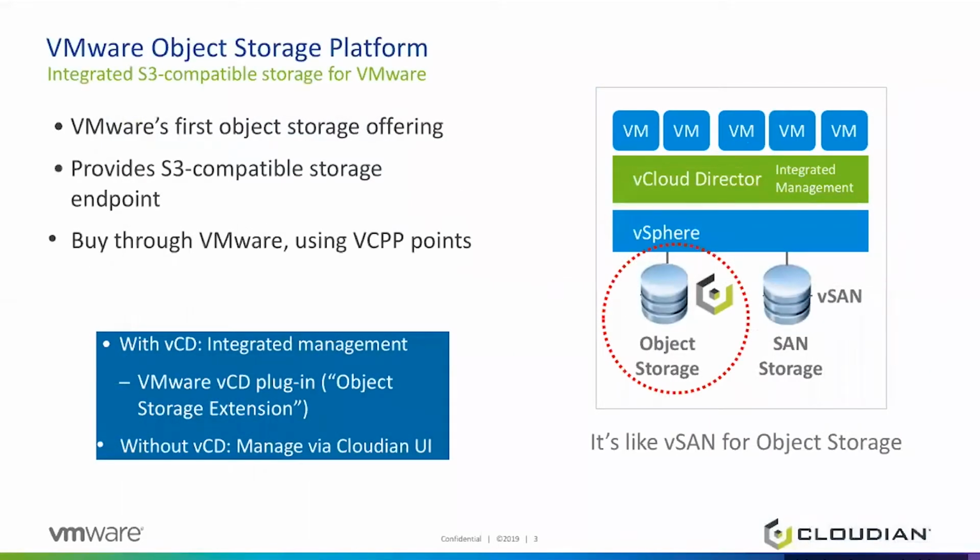So what are we talking about with VMware? Well, this is VMware's first object storage offering. This provides an S3 compatible storage endpoint within your VMware infrastructure. So this storage endpoint becomes accessible by all virtual machines running in your environment or all external users who have access to your environment. It's purchased through VMware using VCPP points, so it's fully integrated into the program. And it makes it very easy to buy and deploy, and it's done on a consumption model basis. So you only pay for the capacity you're using, and that makes it very convenient. It's something that fits right in with your existing purchasing model.